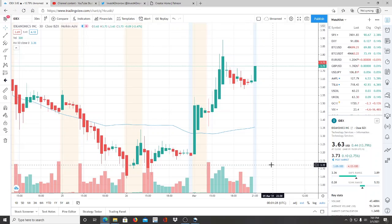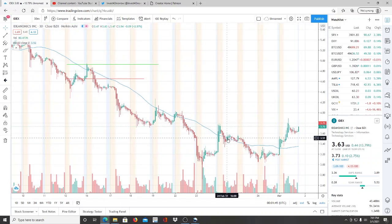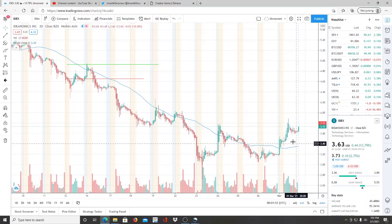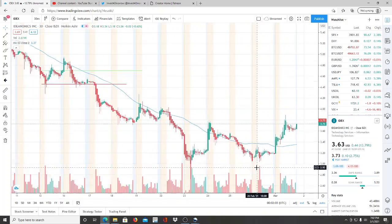Now, here we are with IDEX, Ideanomics Inc. Nice run here for sure. Definitely jumped from 318 all the way to highs here of almost 390. We're going to look at that in just a moment. Pulled back, sitting at 373, and it's looking like the tug of war that happened here before on February 23rd to the 24th. So we definitely want to see if this can consolidate and hold itself up, right? That is probably one of the most important things right now moving forward for this stock. If not, it's going to continue this tug of war effect.